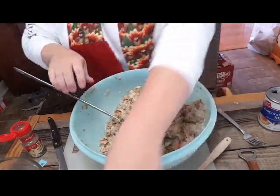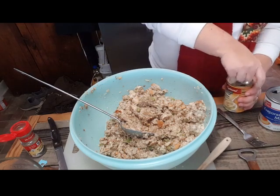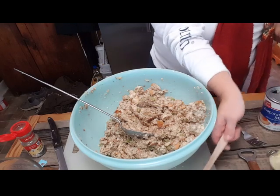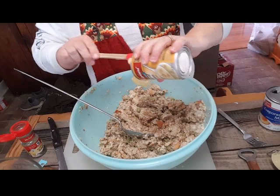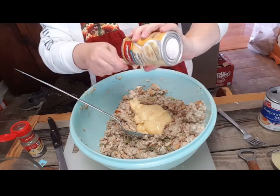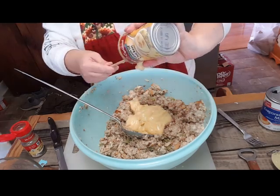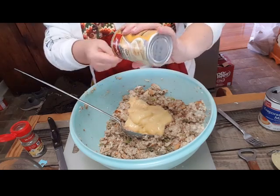We're also going to add in a can of cream of chicken. I'm going to add in most of my ingredients and then come back to the chicken broth if necessary. And if you run out of chicken broth, you can always add milk or water. Now my recipe calls for a lot of eggs. There's 5 eggs that go in my dressing.